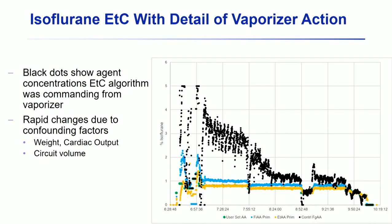This graph is another one of the agent when using end tidal control. The difference is those black dots that you see on here. Those black dots are when the end tidal control algorithm was running, what vaporizer settings was it giving?